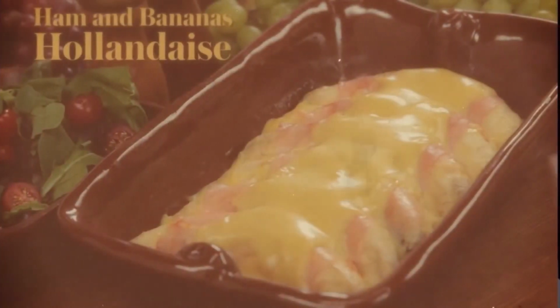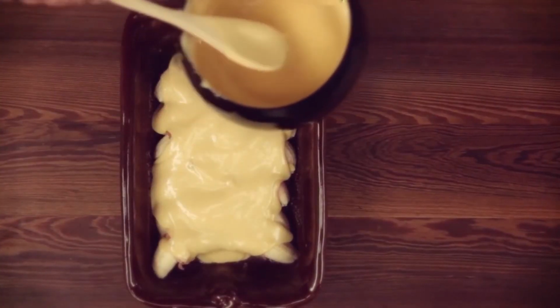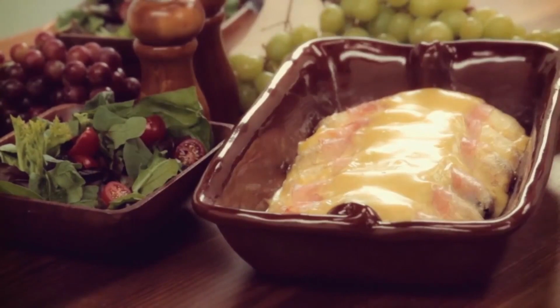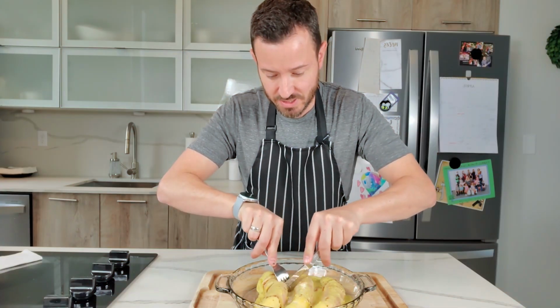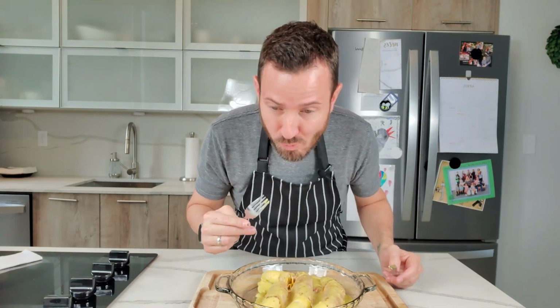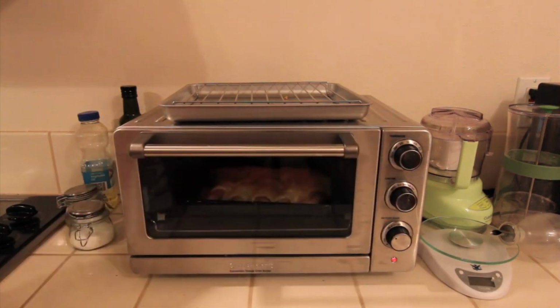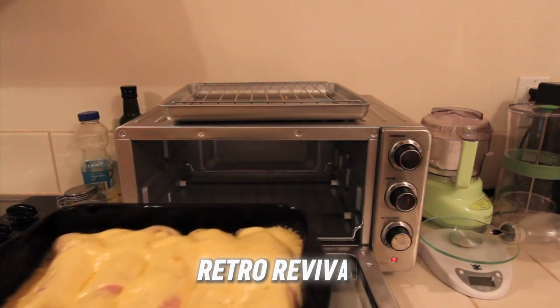The dish was often served alongside toast points or a crisp green salad, adding a textural contrast to its otherwise silky composition. While it may sound bizarre by modern standards, Ham and Bananas Hollandaise reflects the fearless culinary creativity of the time, when home cooks weren't afraid to push boundaries and try something entirely unexpected. Love it or hate it, this dish is a true testament to the era's unique approach to brunch. And maybe, just maybe, it's time for a retro revival.